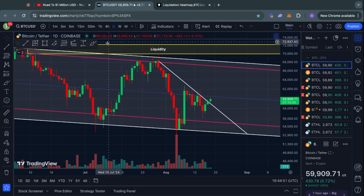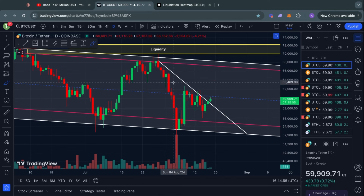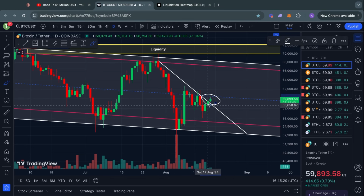Let's get right into the Bitcoin chart for today, starting on this 1 day time frame for Bitcoin, because currently at first glance, it looks like we are breaking out from this descending line of resistance. However, this is not actually confirmed a breakout yet, so I would tell you guys to be a little bit cautious. So let's dive deeper into this.